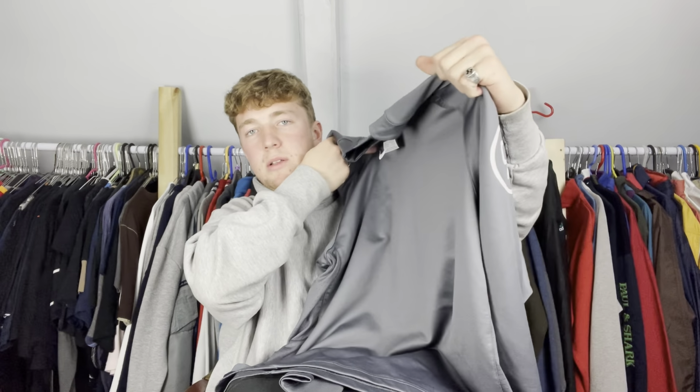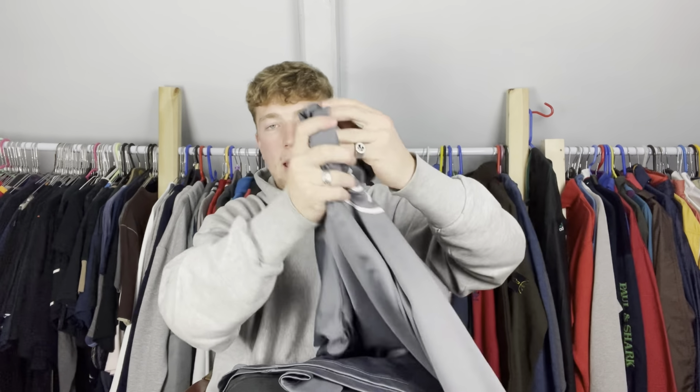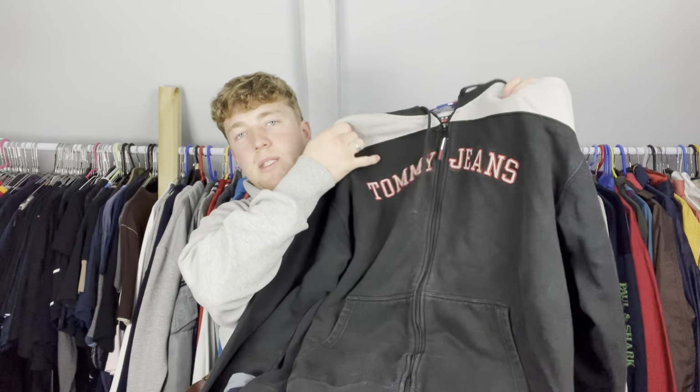Then I found a Total 90 sort of sports sweatshirt. Simple swoosh there. 90 on the side of the arm. That on the back. I think I paid £1 for that. Probably like 15, 20.